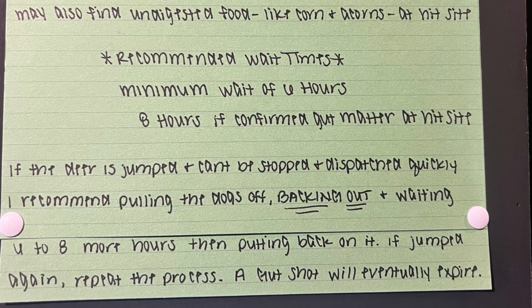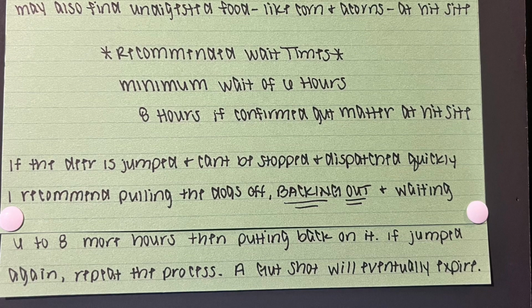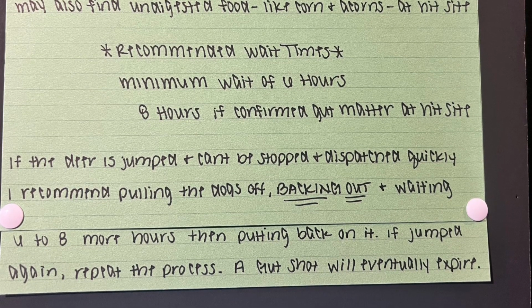So if we have to, we repeat that back out and wait process when we track it. We repeat it. It's just the best chance of getting that deer recovered.